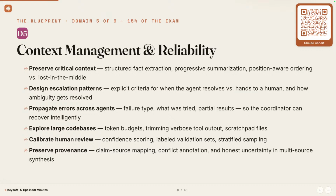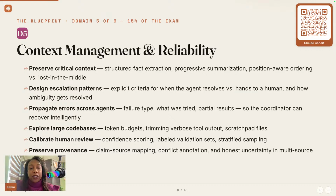The next domain is around context management and reliability. And this is 15% of the exam. So it's one of the smaller domains, but it is still important to understand how, between sessions, you manage that context between agents. Like you have this coordinator agent that spins up a sub agent. How do you pass context from one agent to the next agent?